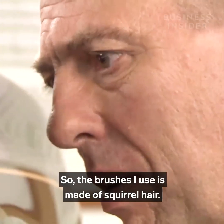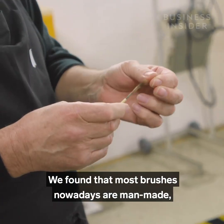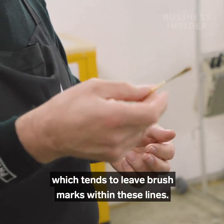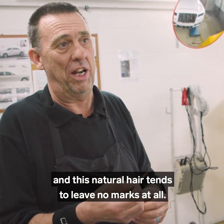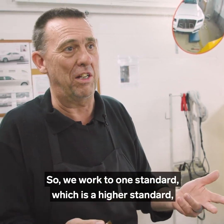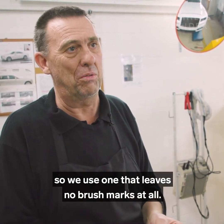So the brushes I use is made of squirrel hair. We found that most brushes nowadays are man-made, and which tends to leave brush marks within these lines. This is a natural hair. This natural hair tends to leave no marks at all. So we work to one standard, which is the highest standard. So we use one that leaves no brush marks at all.